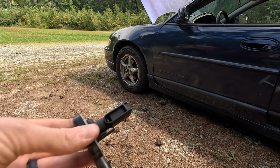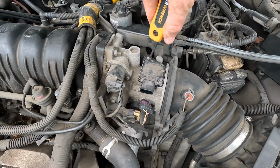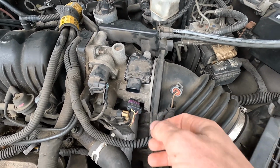All right, so we got that sprayed. We're gonna let it dry, and then we'll put it back in, see what happens. Snug those down. You don't want to go really tight on that, because stuff can break. All right, plug this back up.